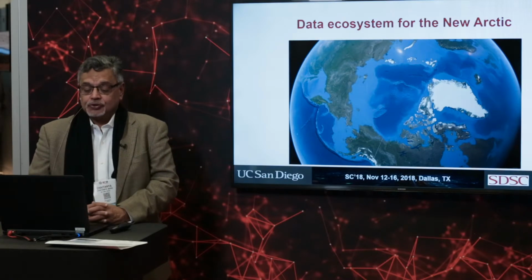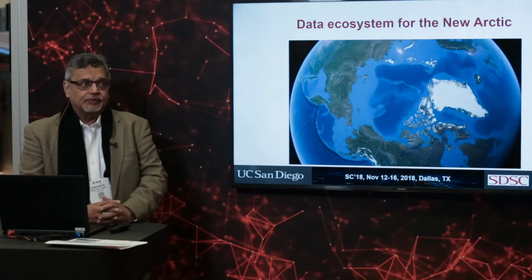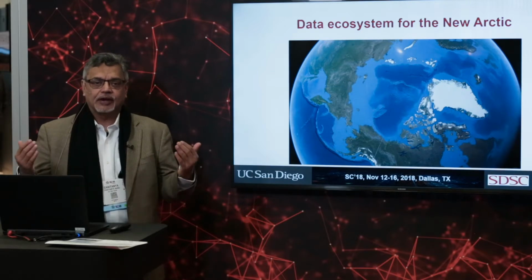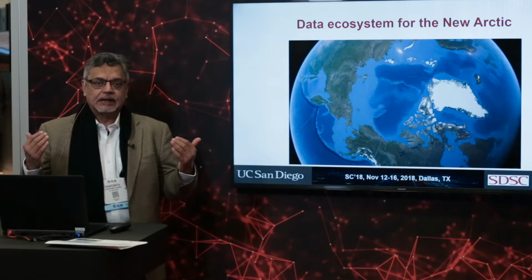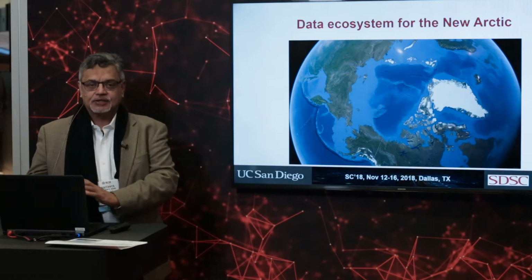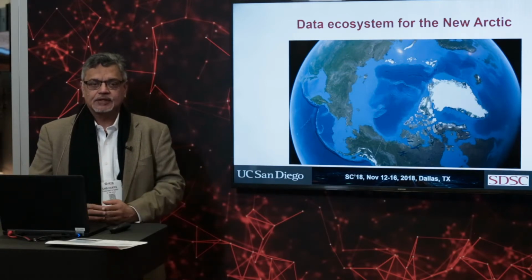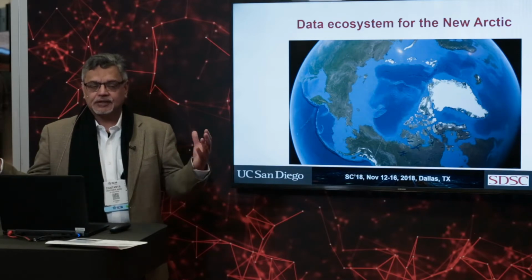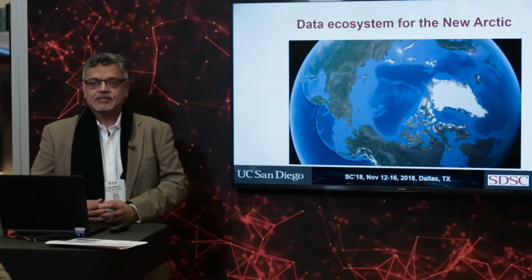Okay. So now we have some sense of the kinds of data we are collecting and the kinds of platforms. We have to be clear in our heads that there's the data collection side, and then there's the data dissemination side. So when we are architecting these systems, we should be thinking about how the data is going to be disseminated to the much larger and very heterogeneous science community.